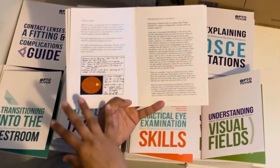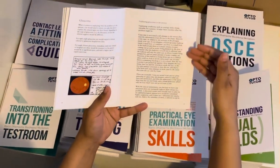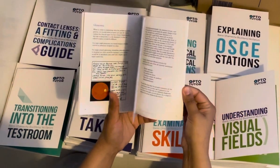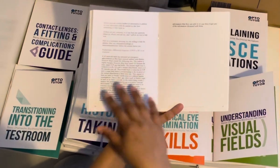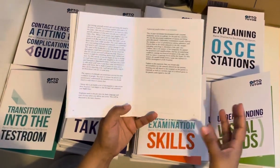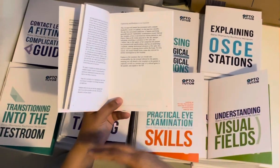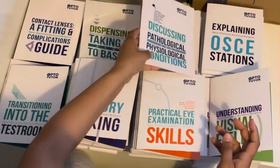There are case scenarios that you can then look at to say, okay, well, this is what the situation is, and then I would explain it to either the patient, or we might have a different situation where we're explaining it to an examiner. So we're looking at the techniques in terms of how to explain something to either a patient, an examiner, a different healthcare professional, based on what the problem might be.